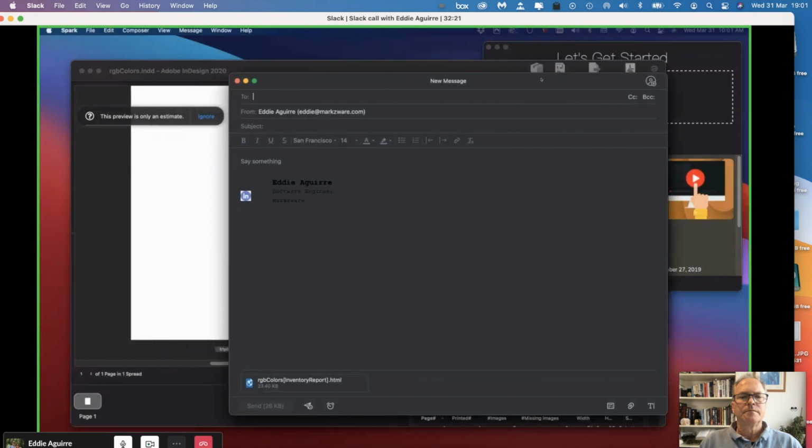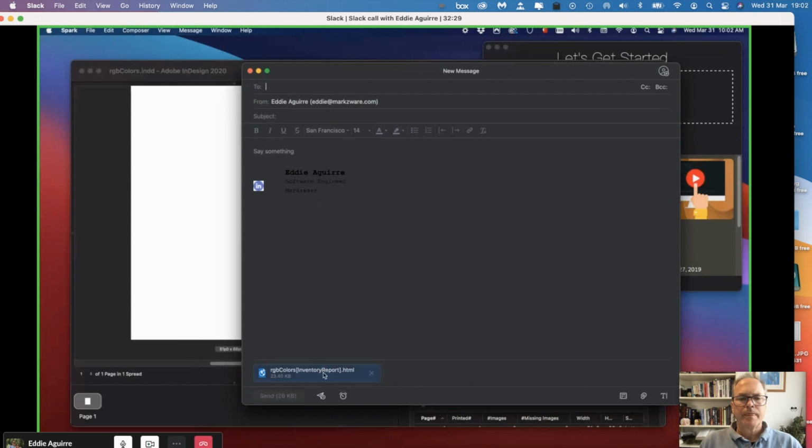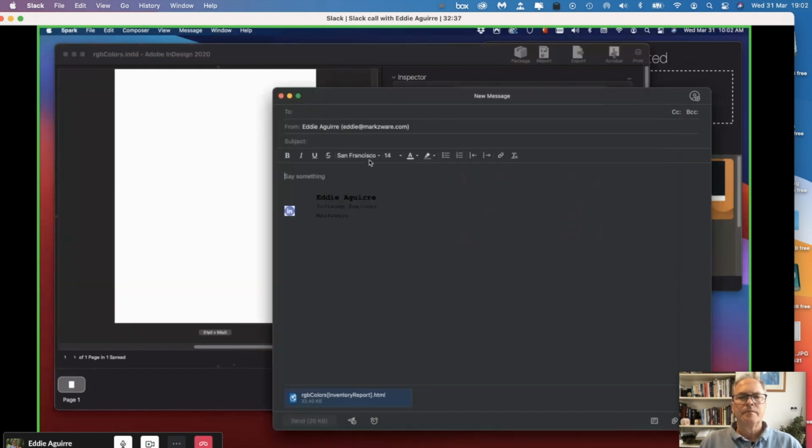Open this up on my other screen back here. It created the report and set up the email with the report as an attachment. So if you want to do it this way, the email is ready for you to go. Who you're going to write it to, just fill in what you need to fill in. You can use splits if you need to. So that's one super easy way to do it.